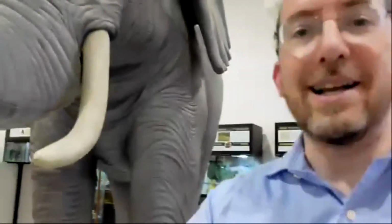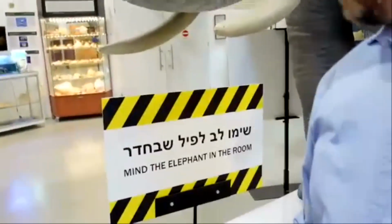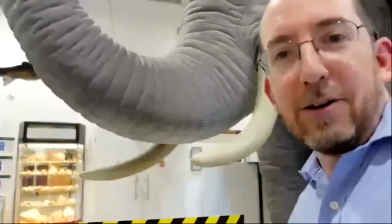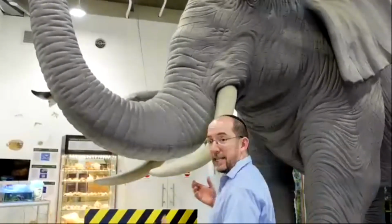Hold on a second. Let me just slide this camera over. I'll show you something funny. We have a sign here: "Mind the elephant in the room." All right, and that sign, it's not just a joke. We put that up for a very serious reason. Nowadays people often walk around with their heads in their phones. People would walk here on their phone, wouldn't see the elephant trunk, and would knock themselves out on the tusks of the trunk. At one point, somebody was literally knocked out on the floor, and we realized we needed to put up a sign, "Mind the elephant in the room."